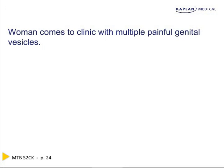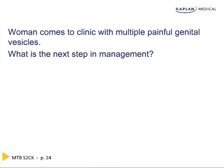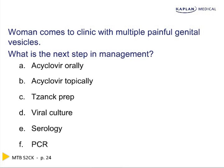A woman comes to clinic with multiple painful genital vesicles. What is the next best step? What do you do? Do you treat? Do you test? And the answer is straight to treatment. When you have clear genital vesicles, you should go straight to oral acyclovir. Topical acyclovir simply isn't effective. As a matter of fact, it's so ineffective as to be worthless, and I don't use that word lightly. It has the same efficacy as placebo.